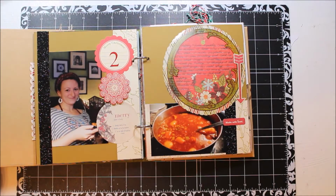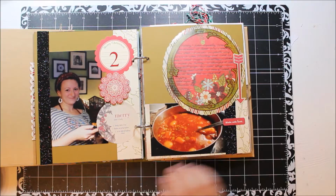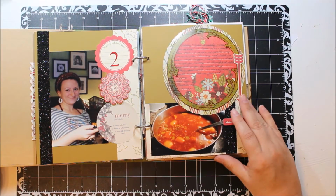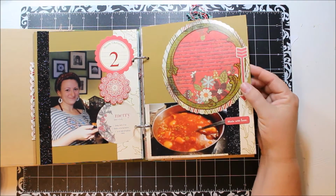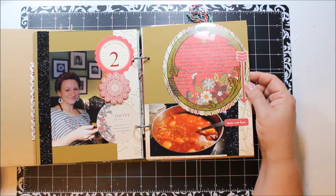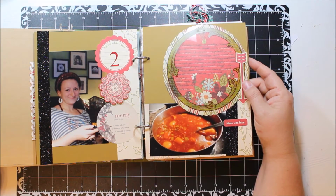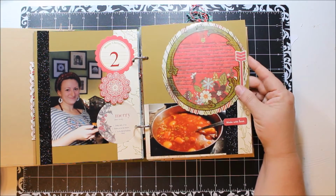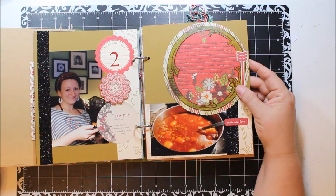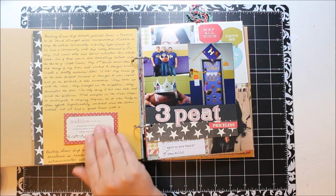Day 2 is a picture of my girl. I made her some vegetable soup and got a picture of her eating it on the couch, and also a picture of the soup. So there's a little bit of journaling there, which I think is fun. I layered transparency over it for like a decorative accent, and I like that, but it does make it a little bit hard to read the journaling, so that would be something I'm going to keep in mind for this year's album.